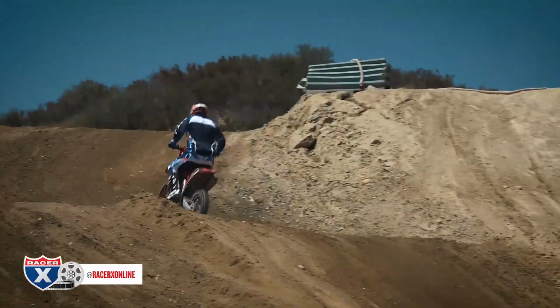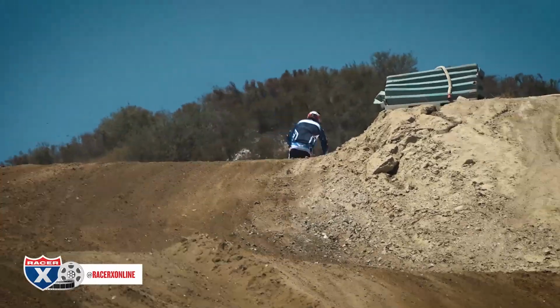All right, guys, wrapped it up here at Glen Helen Raceway. As you guys know, the 2022 Honda CRF450R is a fickle bleep for me. It is, just like we said, a beautiful wife that you come home to, but she is just a lot of work. This is the CRF450R, and Chad just smiled a little bit, so that was funny. That's very hard for him to do.